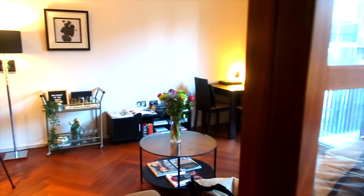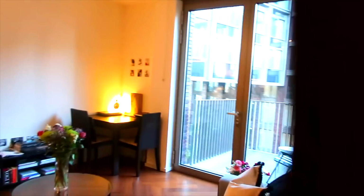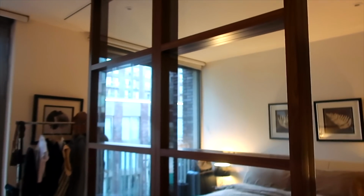Another cool thing that I actually forgot to mention is that obviously this is a studio, so the bed and the living room are basically in the same room, but what they've done to divide it is add this glass door. This actually slides, so if you want you can fully differentiate the bedroom into another room, and it slides on both sides as well. But yeah, I feel like that's such a cool feature.